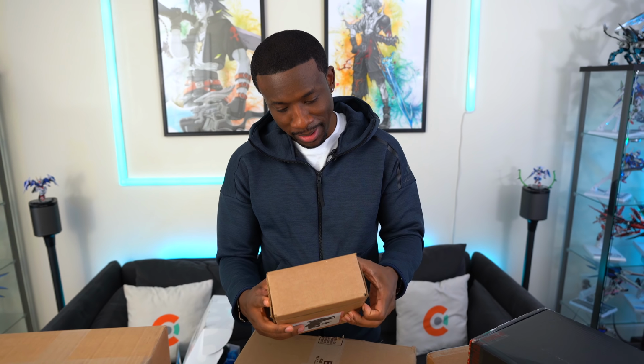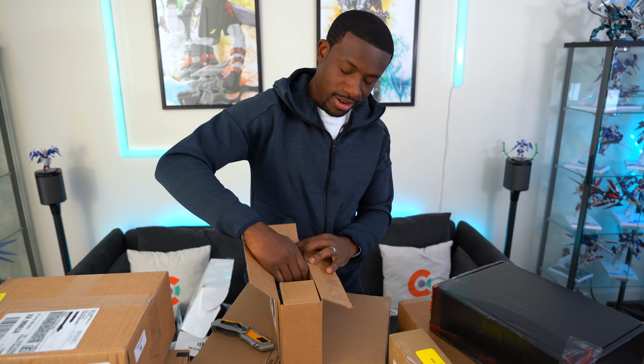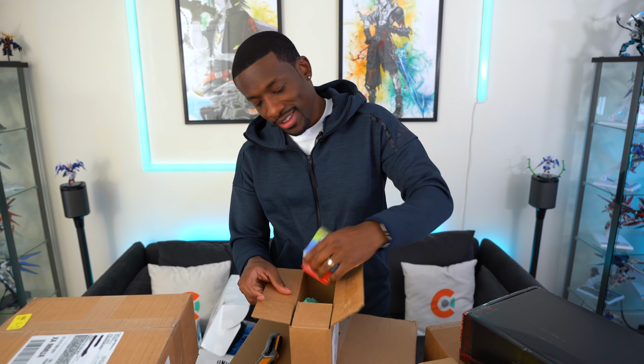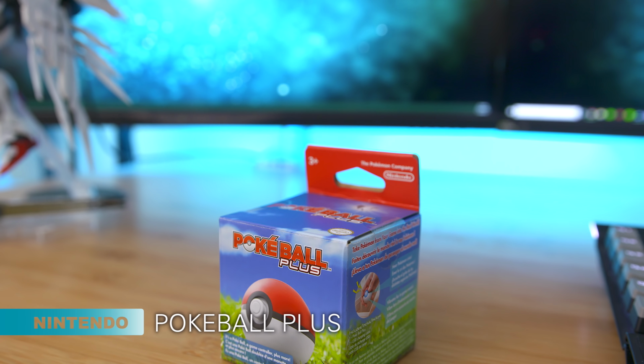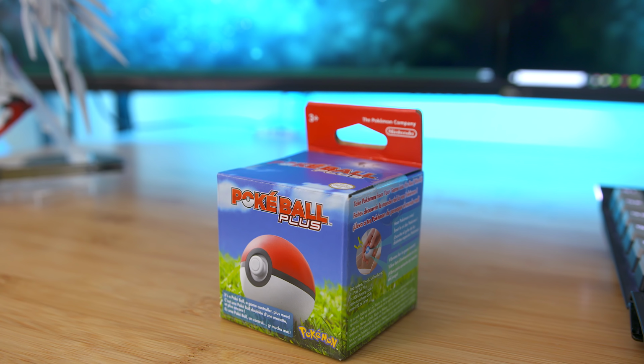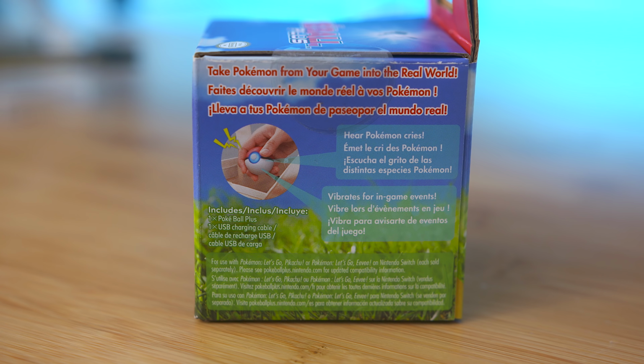Let's see, this is from GameStop. What is in here? Oh, I think I know what this is. Oh yeah, okay. We got the Pokeball Plus. It's not the Let's Go Eevee or Let's Go Pikachu, but it's the Pokeball Plus. Yeah, so we actually already got these, but I guess I ordered an extra one by mistake.